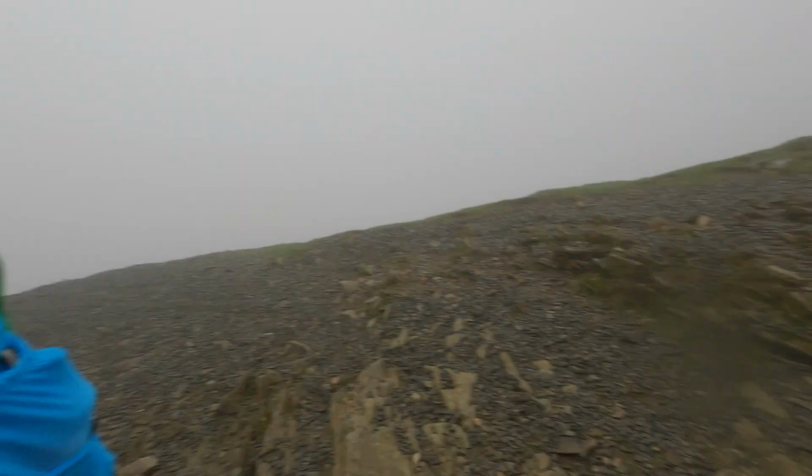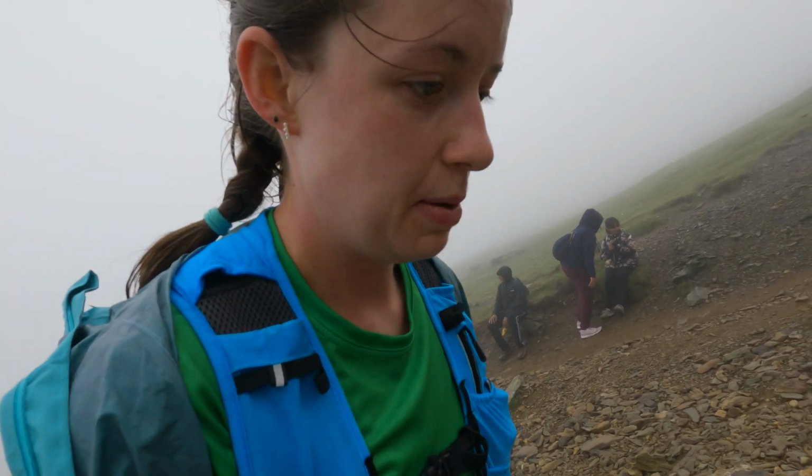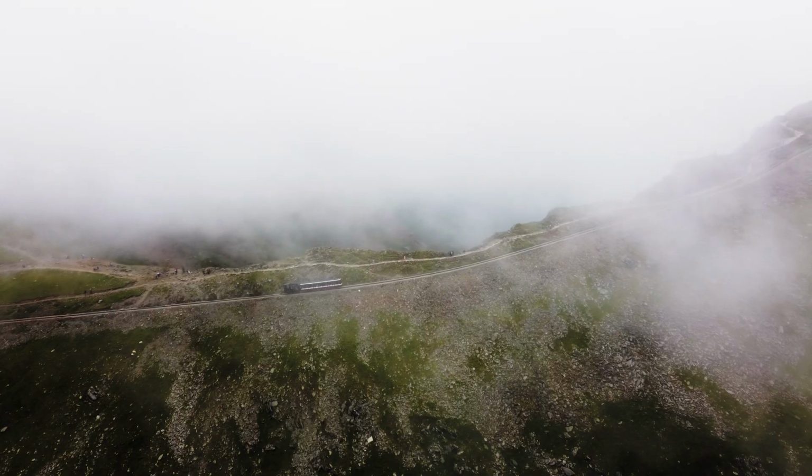God, I tell you what, the view is worth it for this climb. I'm 800 metres away from the top, which sounds small, but it is so steep. Worrying thing is, no one has passed us yet coming down. There's plenty of people in front, but I just didn't expect to be one of the front people. Summited, done. 1 hour, 25 minutes.